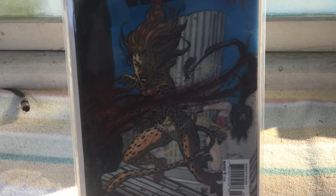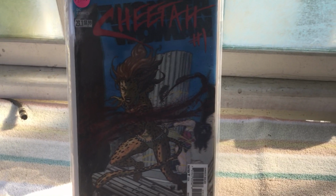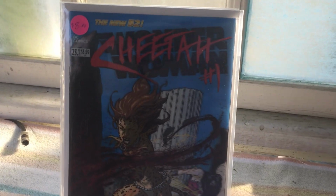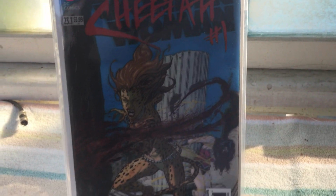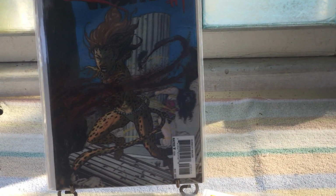This is the first time I've seen them. This run was when I was completely out of collecting, so I'm trying to catch up on any of this stuff that is notable or has cool characters or cool covers from back then. It's not often real expensive stuff. In fact, a lot of times it's just the opposite. It's kind of dollar bin things and whatnot.